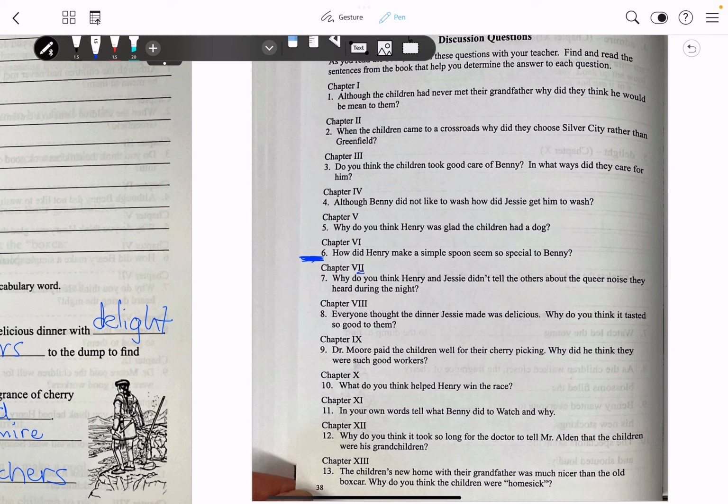If you have finished chapter 7, you can do number 7. And if you have finished chapter 8, you can do number 8. And if you finish chapter 9, you can do number 9. So go all the way to whatever chapter you have finished. And these are just practice questions to make sure you've been understanding what's happening in the book. And then when you finish the book, we'll come back and do the rest of the questions. Okay?